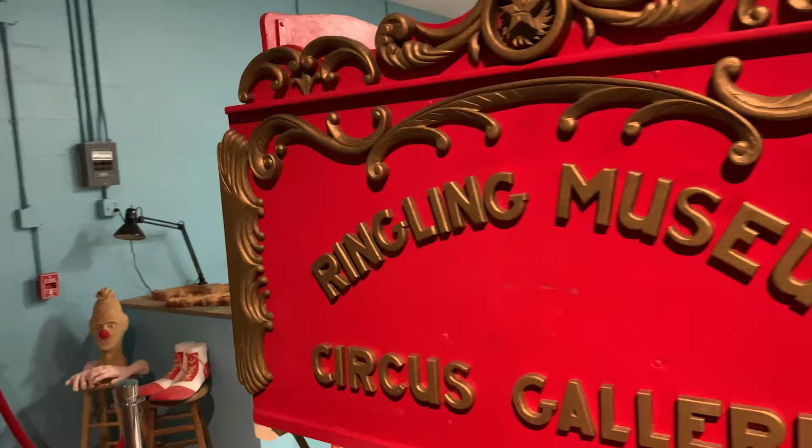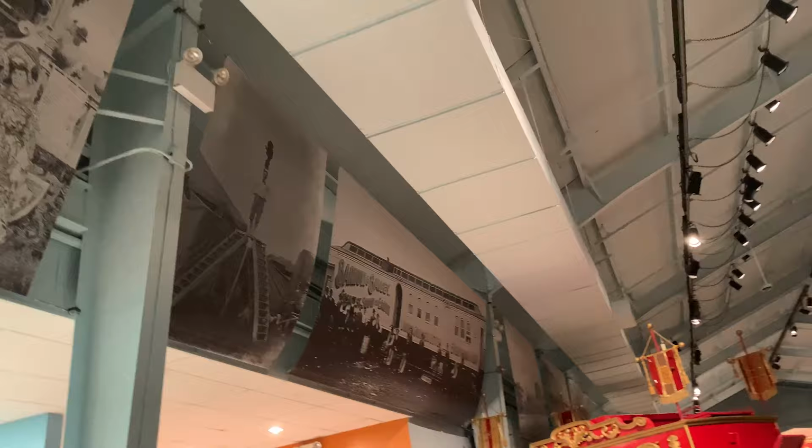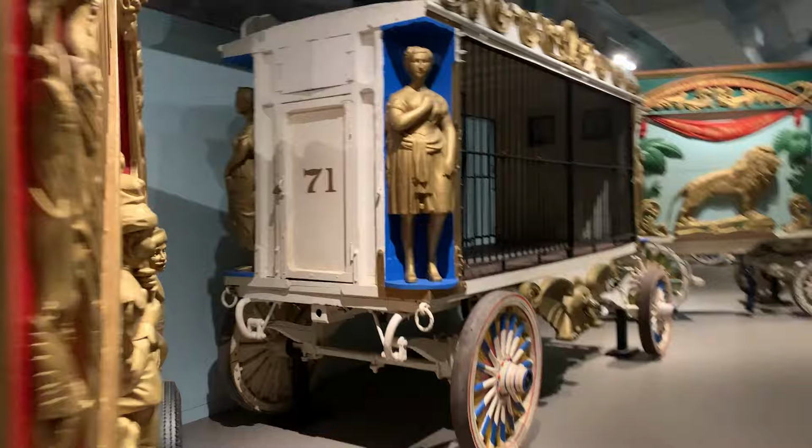I'm super excited for this. This is like all of their big stuff, their props. Look at the wood carving. Ringling Museum, circus galleries. The railroad car. There's some old photos. Roll top trunk belonging to John and Mable, 1910. This just looks like, wow, like a little organ. Is that a little organ player thing in there? Oh, wow, what we'll do is we're gonna go through the train and then come back this way.